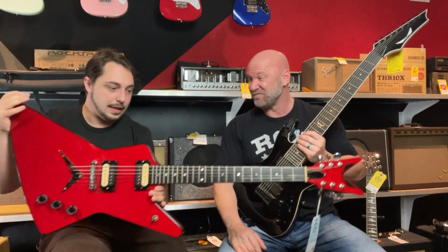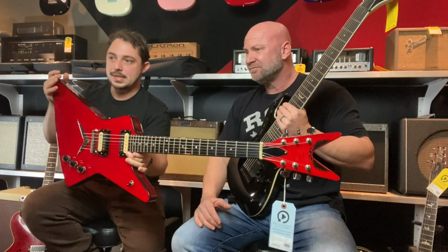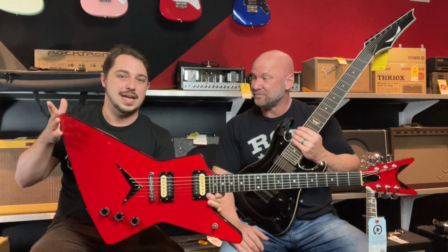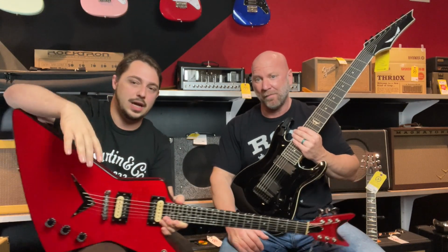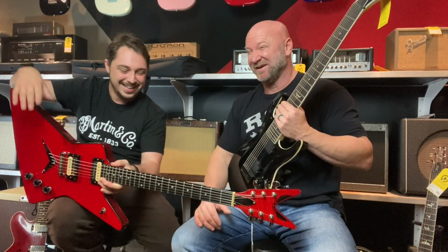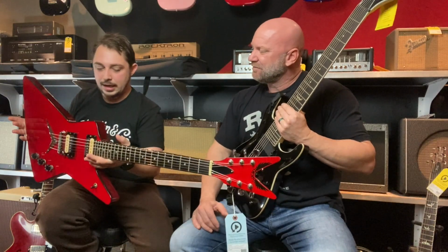They're nice. And then this body shape, this is a Dean Z. This body shape is an exotic body shape, as you can see. Looks absolutely killer on stage. Very comfortable because you can kind of rest your arm up here. Really very cool guitar. So definitely keep those on your radar.